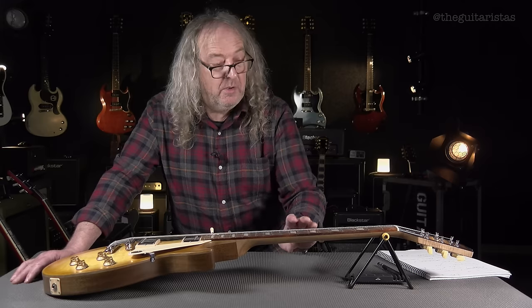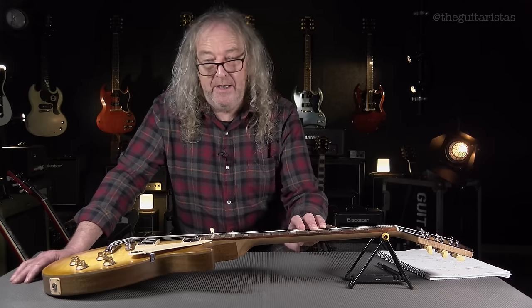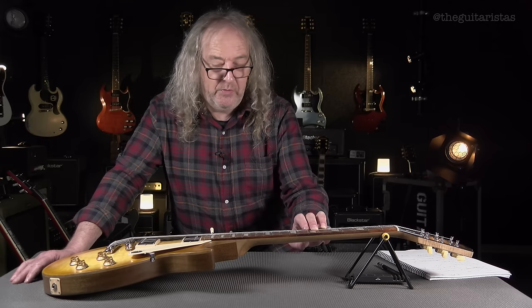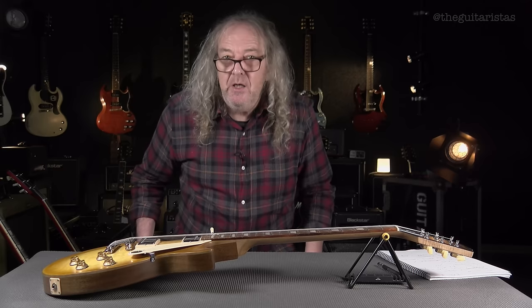And the fingerboards, all the Gibsons have got rosewood fingerboards. The R8, they go as far to say Indian rosewood, very fancy. And the Epiphones, they're both Indian laurel.